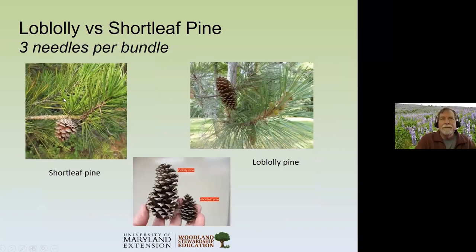Loblolly and shortleaf. The shortleaf pine can have three needles per bundle as well, but it tends to have shorter needles and a different shaped cone. You can see the differences in the size of the cones here. In most cases, there is very little shortleaf pine native around anymore. Most of the pine that's out there is going to be white pine or loblolly pine, to be honest with you.